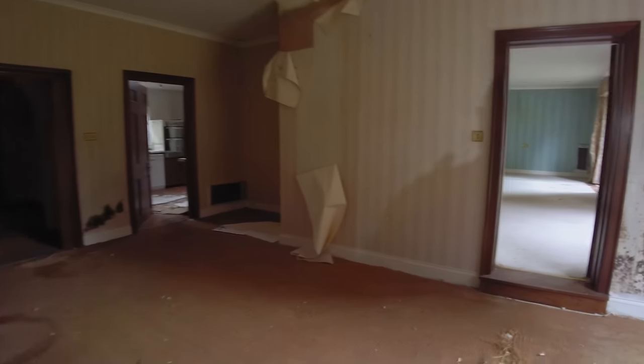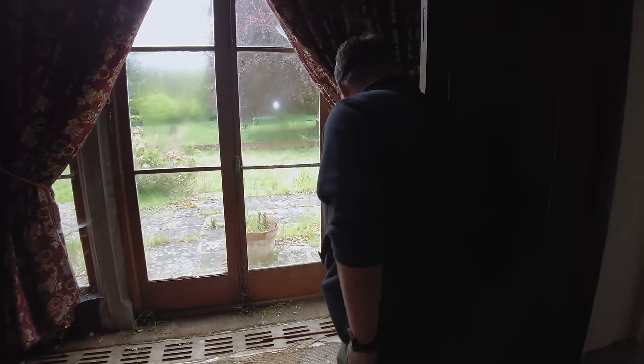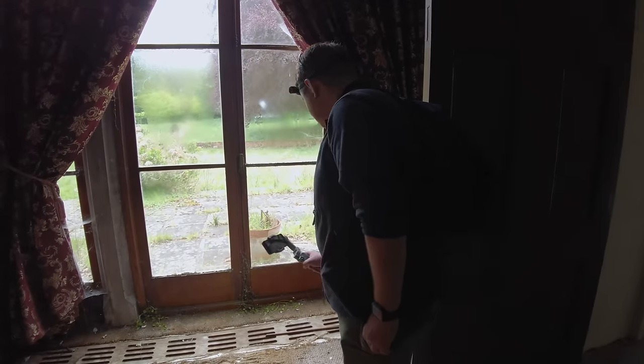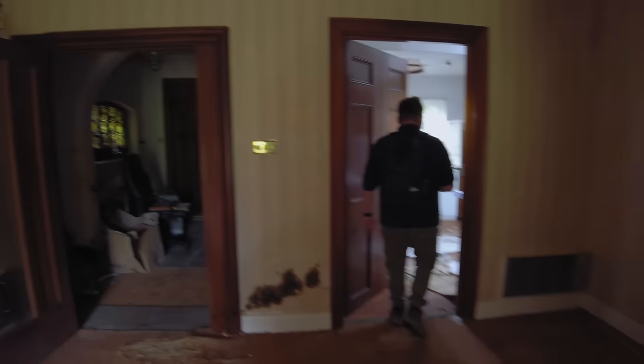Got a picture of you up by the ground here. It's funny because the BT sockets have actually got ADSL filters in them, so that probably means somebody has been living here within the last 10 years. Yeah. The pandemic, probably. Yeah, it could be.